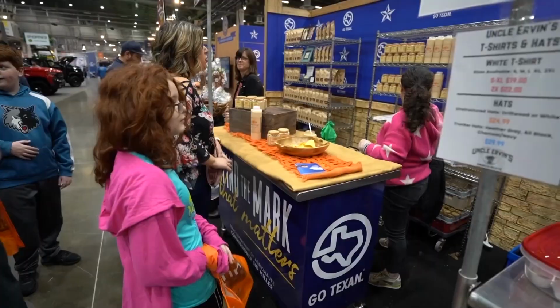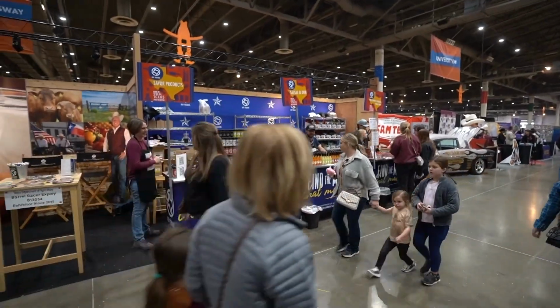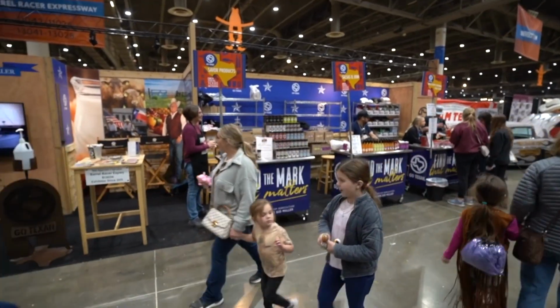There's a wide variety of opportunities that the Go Texan program presents and helps create to market local Texas businesses. Go Texan is a fantastic opportunity for myself as a Texas-based business. They're putting the word out by having that Go Texan mark, you'll find the mark on there. Just the opportunities that they have given me as a small business person has allowed me to expand all across the nation and even internationally as well.